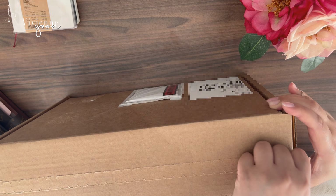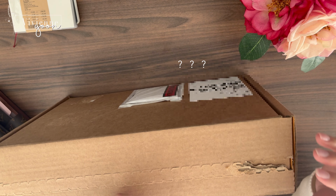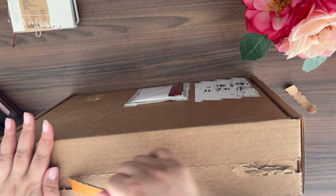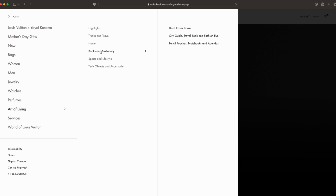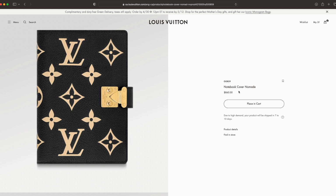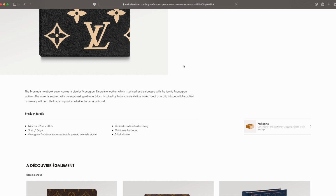Until on a nice Monday morning, I don't know why there's a post popping out in my Facebook showing this gorgeous new Paul notebook cover in Empreinte. I hopped into the Louis Vuitton website and it was available to purchase. So I text my SA who is off. So anyways, to make the story short, it was sold out within 20 minutes. I wasn't that upset because, well, I told myself no more planners, so I guess they heard me. And it was fate perhaps.